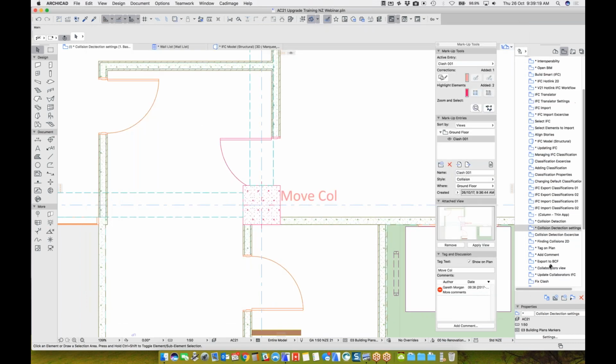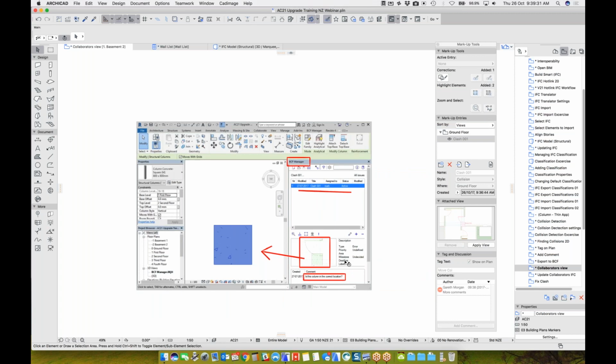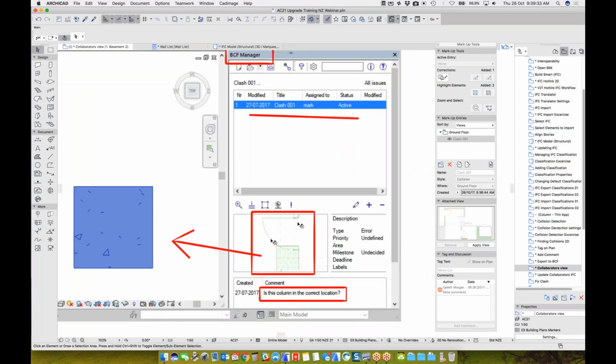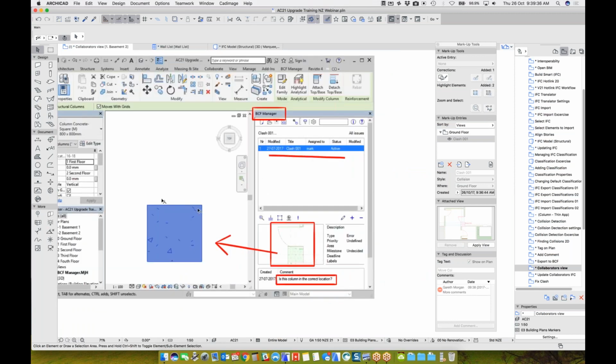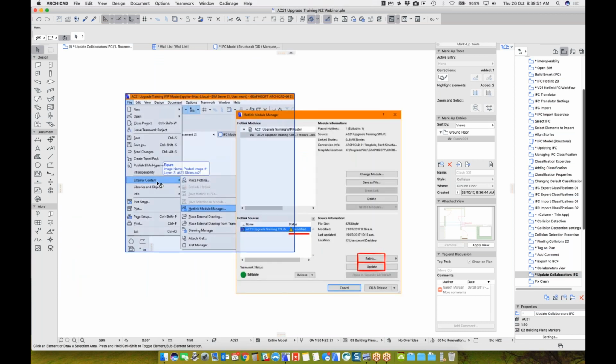And what happens, you go and give that to your consultant who might be using another bit of software, so Revit. He opens that or she opens that file up. And what happens is they can see your comments, they can see that image, and it also highlights in their file that column that needs to be looked at, moved, redesigned. At that point, they would then update their file, send the IFC on back to you, and you could just update it because it was hot linked in.